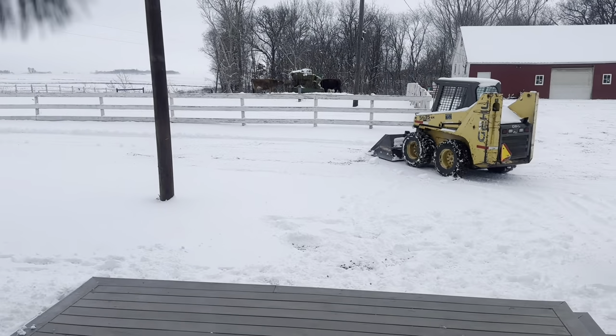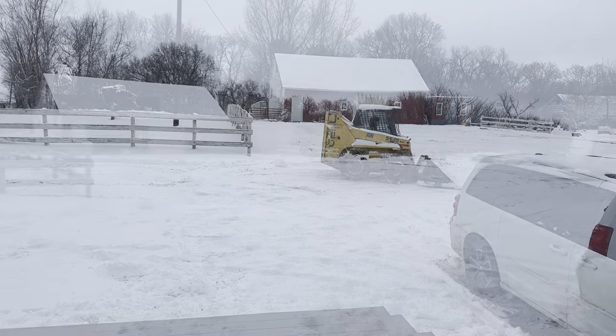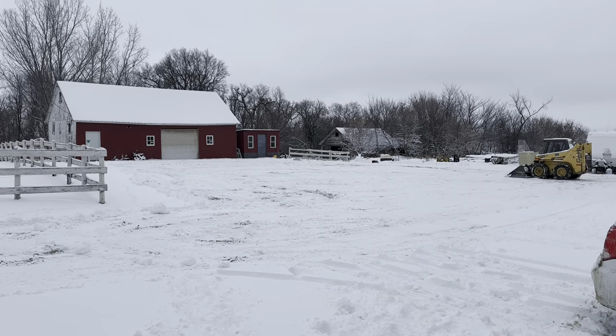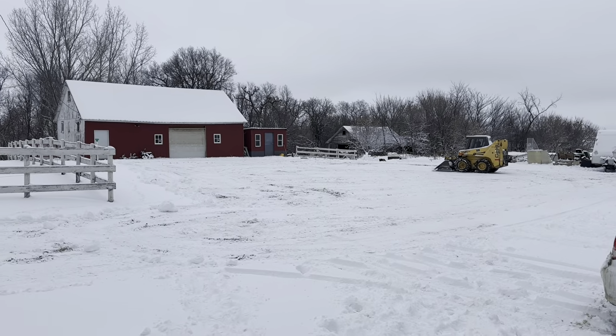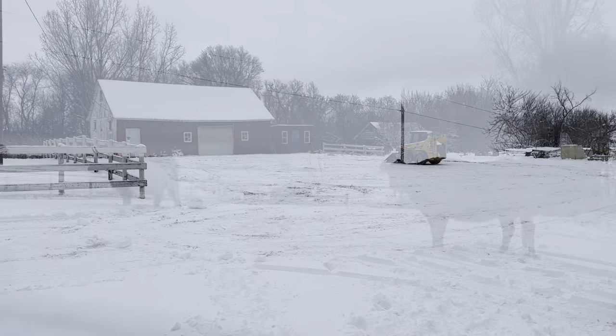So Mitchell has been helping his brother-in-law with snow removal since 3 a.m. this morning, and he's now home and has cleared all of our driveway, and then we'll head to his second part-time job later this afternoon.